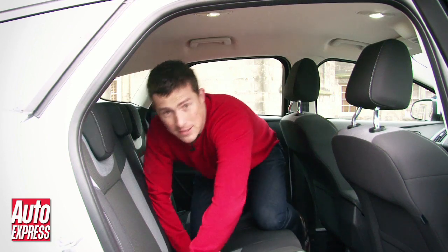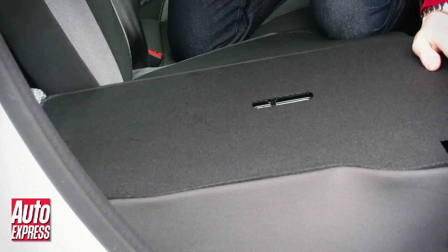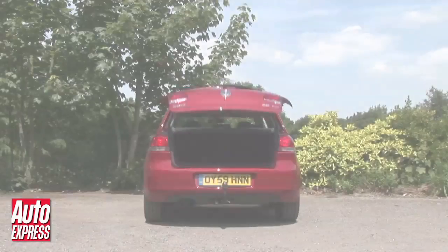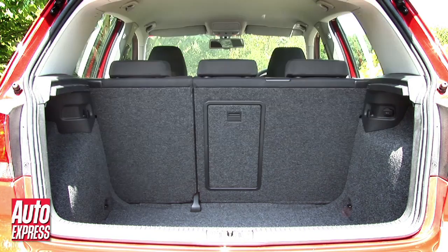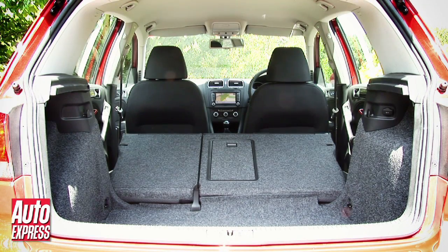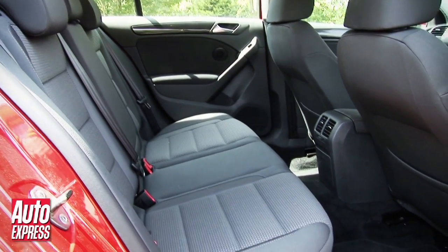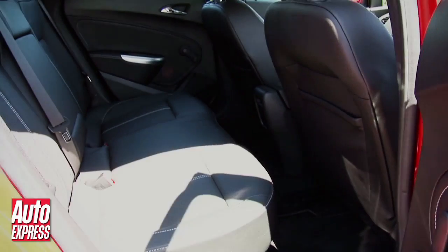I want to show you this about the seats, because when you fold them down, they lie pretty much completely flat. Sadly, with them in place, the Focus's boot is just 316 litres. By comparison, the VW's is a more reasonable 350 litres. That said, its rear seats don't fold completely flat. And while rear head and leg room are good, the Golf's narrower body means 2's company, but 3 is definitely a crowd. The Astra fares better in this respect.